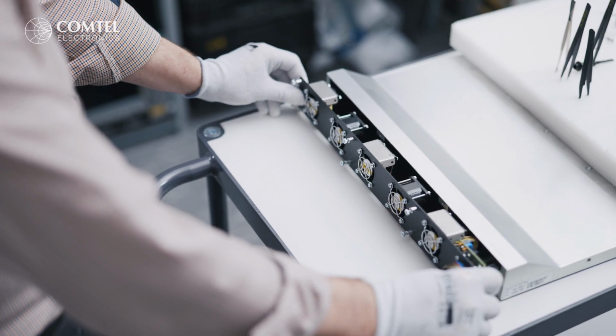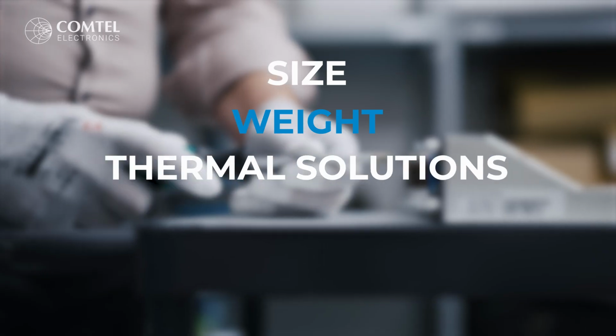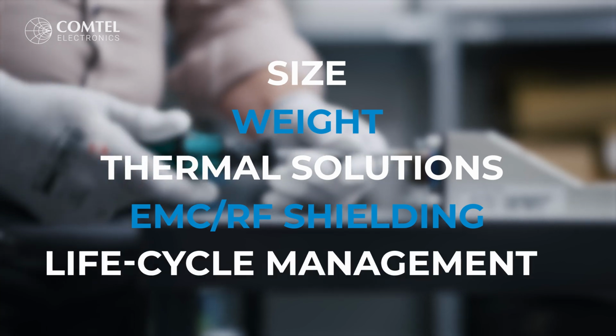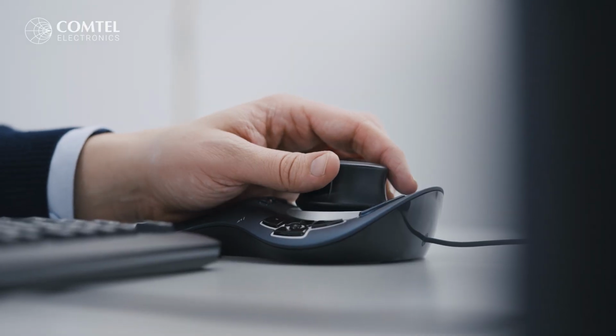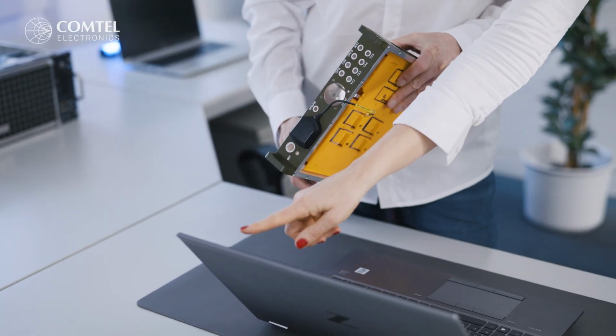We have a deep understanding in optimization of size, weight, enhanced thermal performance solutions, EMC and RF shielding, together with a proactive product lifecycle management. Your project will follow a proven design review and acceptance process, ensuring we meet your expectations.